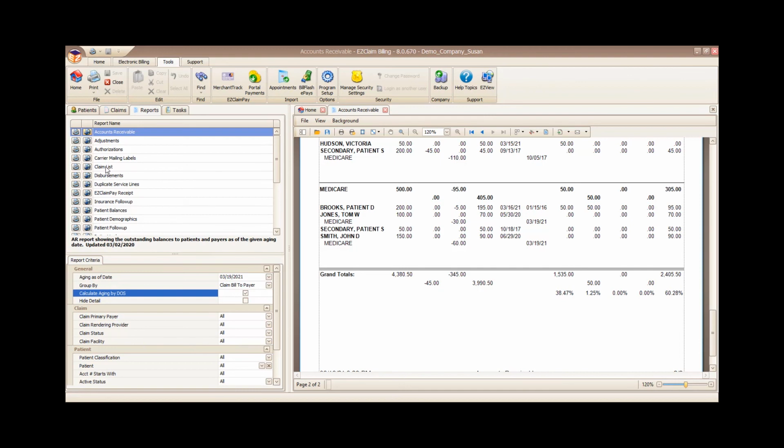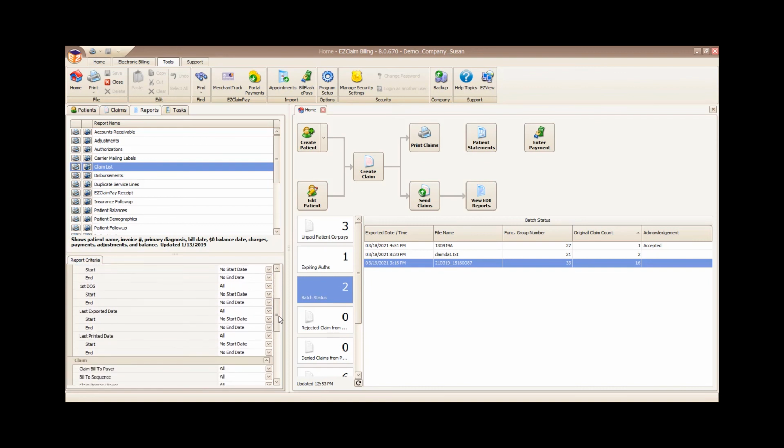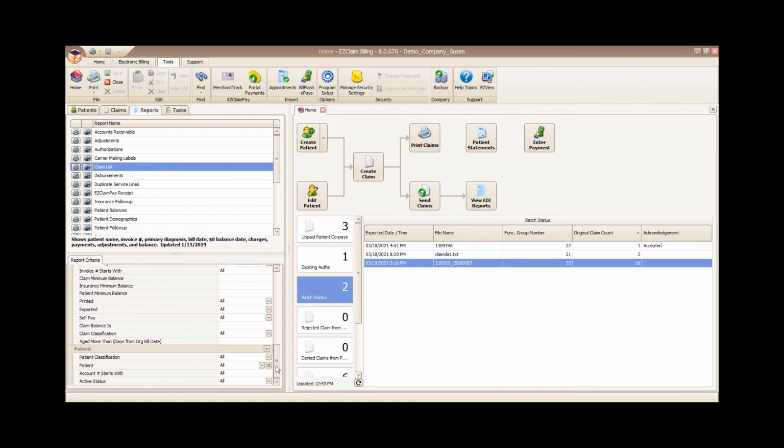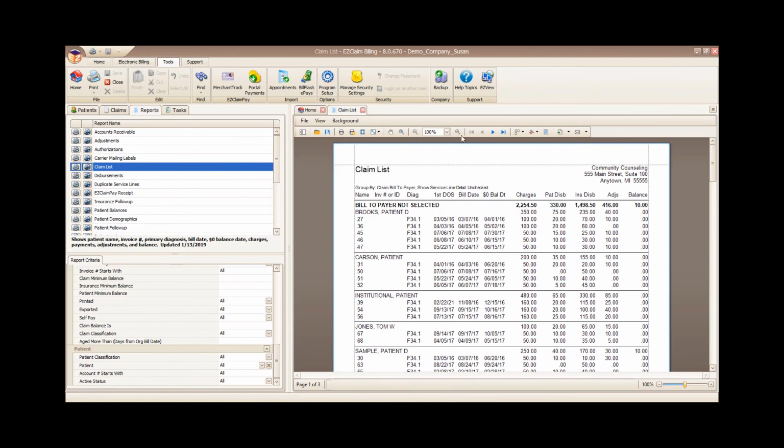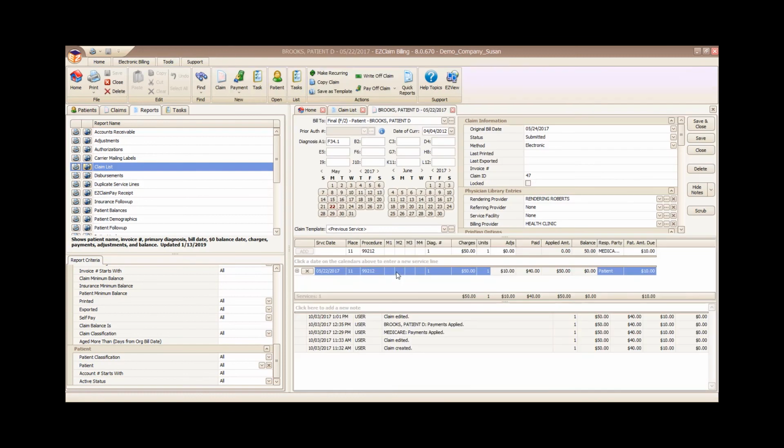Another one of my favorite reports is claim list follow-up, and being able to set that criteria by bill to payer, original bill date, last exported date, lots of selections here for what you really want to drill down and pull out of this report. This report also tells me everything that's going on with the claim, and I can hyperlink back into it. So anytime you see a hand here in any of our reports, that means I can get right back into that claim and see any notes that have taken place on that claim and follow that claim information tracking.